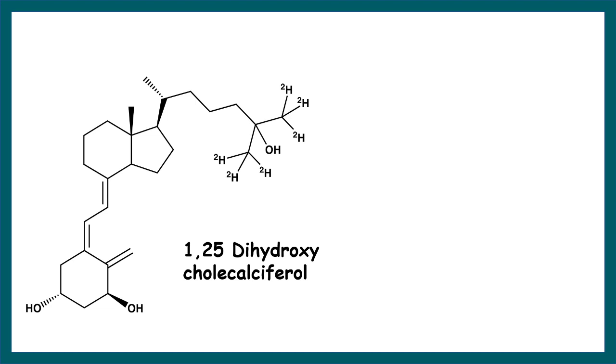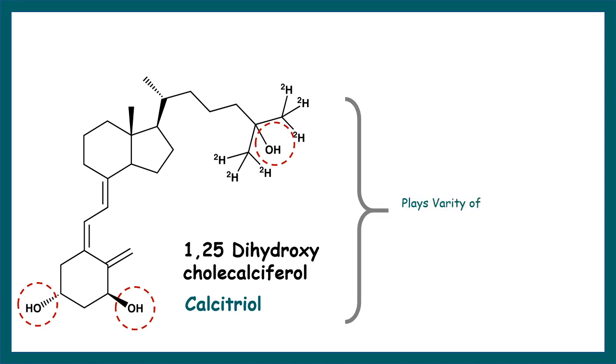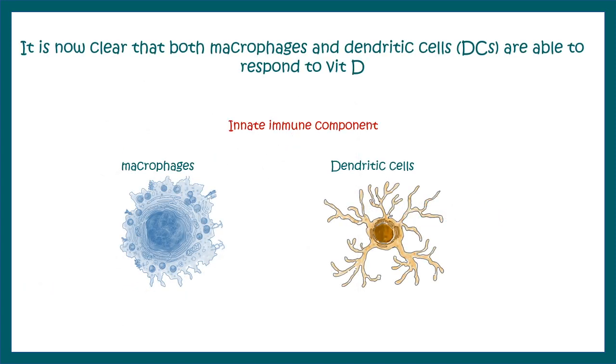Now let's talk about vitamin D, which is another proven immune-boosting substance. Vitamin D, known as 1,25-dihydroxycholecalciferol, is important for its immune modulatory function. So let's try to understand it in a bit more detail. When it comes to the innate immune system, both macrophages and dendritic cells, which are the key players of this system, have vitamin D receptors. That tells us that they are capable of responding to vitamin D.